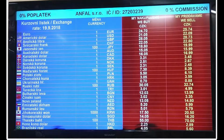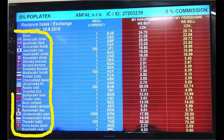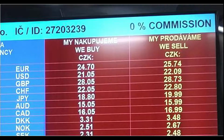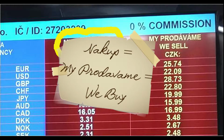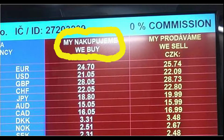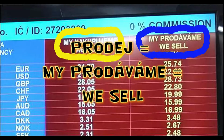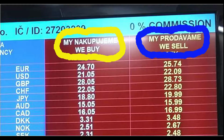In the table where the exchange rate is written, there are always columns with the type of currency which you want to exchange, and there are two main columns. The first is called "Buy", that is in the Czech language "Nakup". This column shows the rate at which the exchange office buys your currency. The second column is called "Sell", that is in the Czech language "Prodej". This is the rate at which the exchange office sells you the currency.